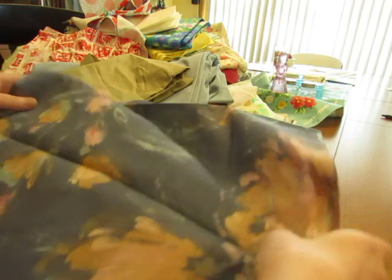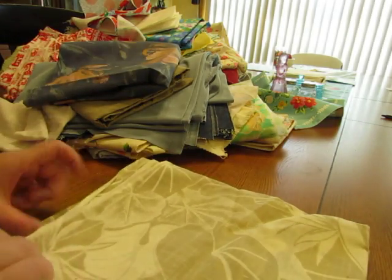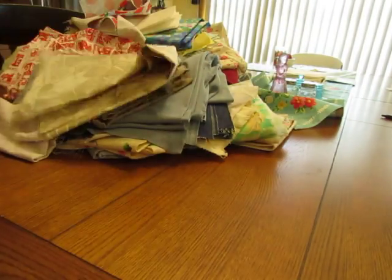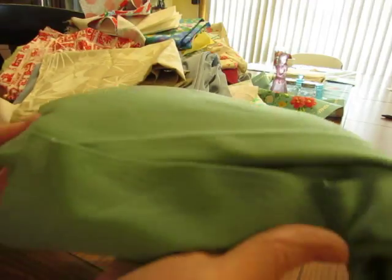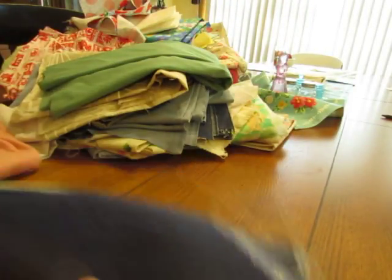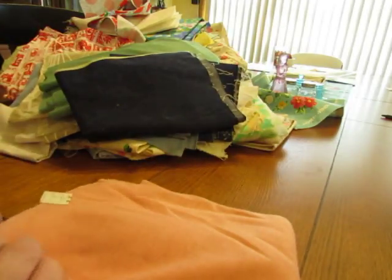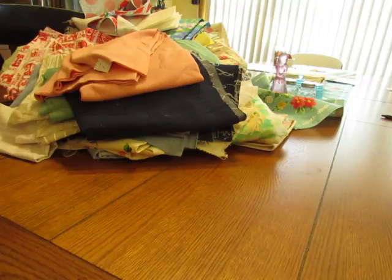This, I don't know, this looks like 80s to me. And another piece of curtain fabric with these big tropical leaves. I like this color, but it's polyester again. And some more denim and a cotton knit. I don't know what I would do with that either as far as junk journals go. That does it. That's all that I got. I shouldn't say that's all I got because it's a lot, but that's everything.